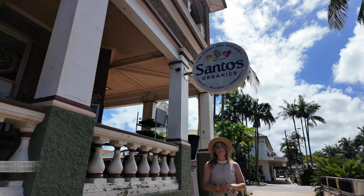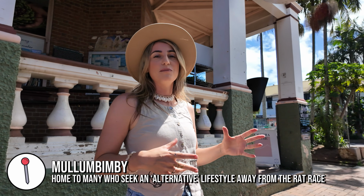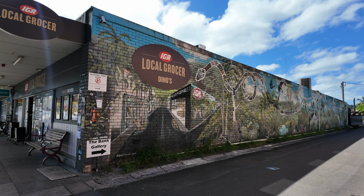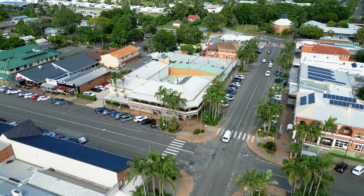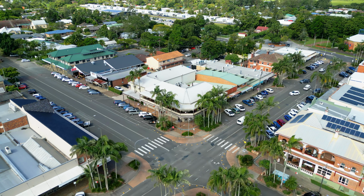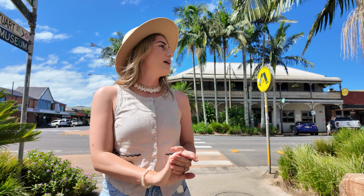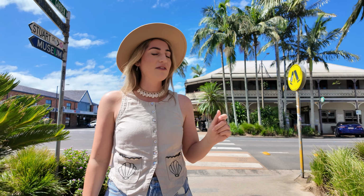We have come to Mullumbimby. Now this is a really cool hippie town not far back from Byron and Brunswick in the hinterland area. It's known as the biggest little town of Australia, like they call themselves. And we are here trying to find a snack, but we're going to do some exploring around the streets as well. It's the afternoon now, so most cafes close at 3 o'clock. In Australia, to be fair, in general. But apparently there's a really good Vietnamese place, so we might go and check that out and just show you around the streets here.